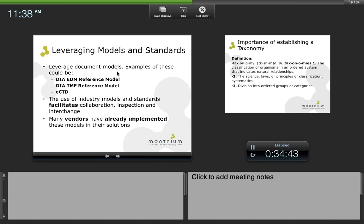Now, I want to touch a little bit on some of the models and standards. In the clinical world, we have quite a few different standards. Most of them pertain to data. So of course, we have the CDISC standards. We have standards that also come from ICH, but they're very focused on data.